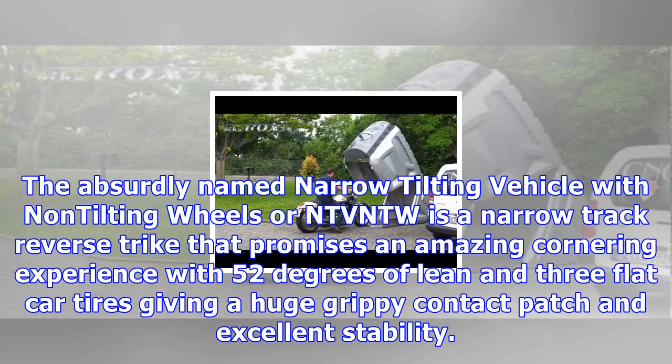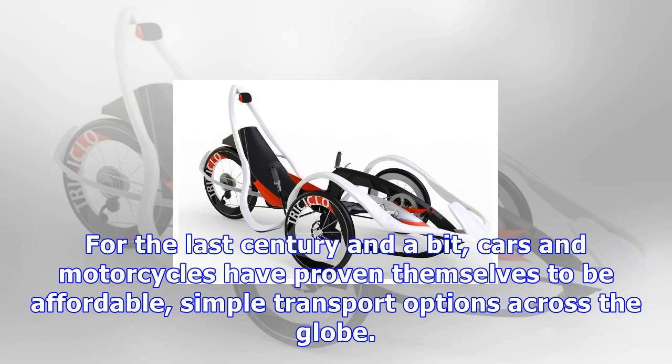The absurdly named narrow-tilting vehicle with non-tilting wheels, or NTVNTW, is a narrow-track reverse trike that promises an amazing cornering experience with 52 degrees of lean and 3 flat car tires, giving a huge grippy contact patch and excellent stability.